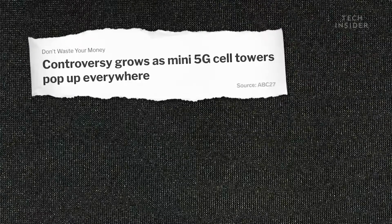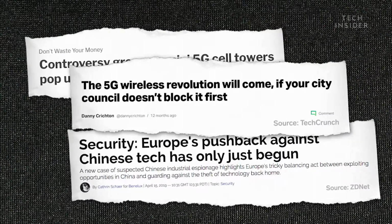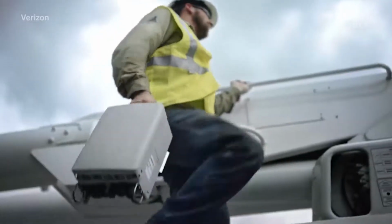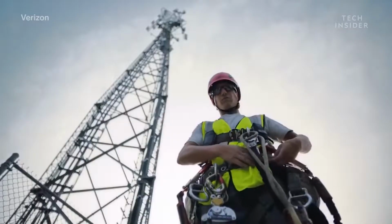Not only will this cost billions of dollars, but there's also pushback from many local communities. One of the biggest problems they face is actually local governments, local communities, who don't want these carriers to build towers or antennas all over the place. Or maybe they're afraid of the health risks, which is another big concern.